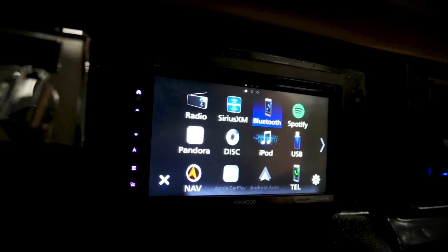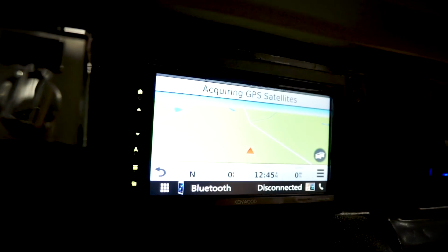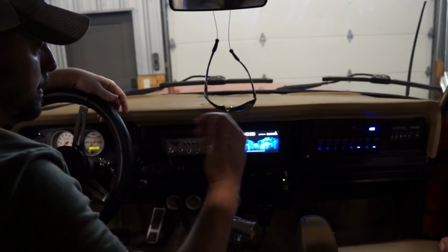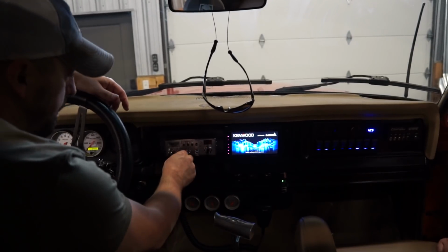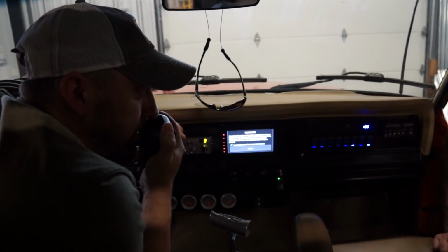So the first thing we added was a new stereo. The last one was out of date, so this one actually does have GPS. And again, it's hooked up to that rear camera. The CB here. There we go.